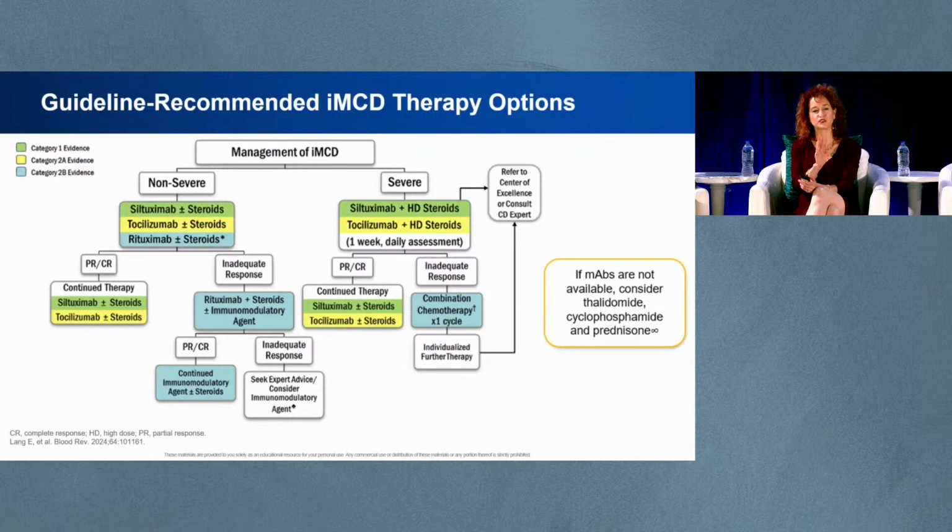So you'll see, just looking at the pattern, I don't think I have a pointer. Do I? I don't. So if you look at the pattern on the right and left, they're basically very similar. But the difference is adding the steroids.